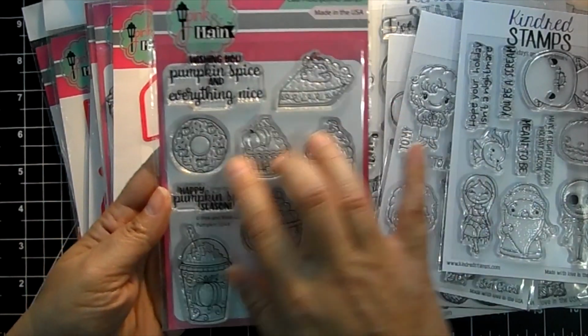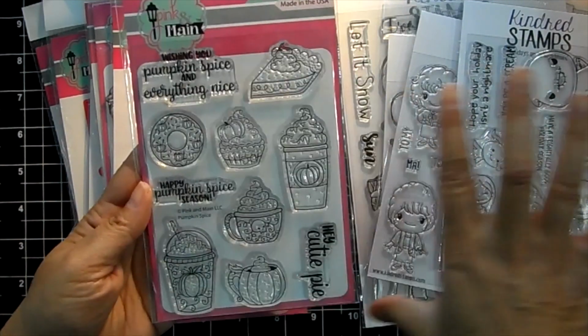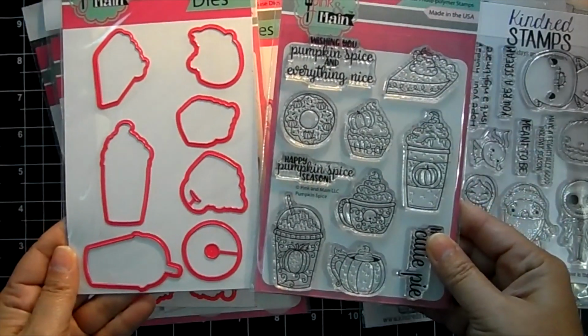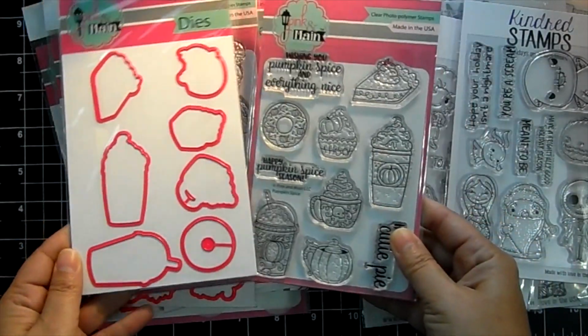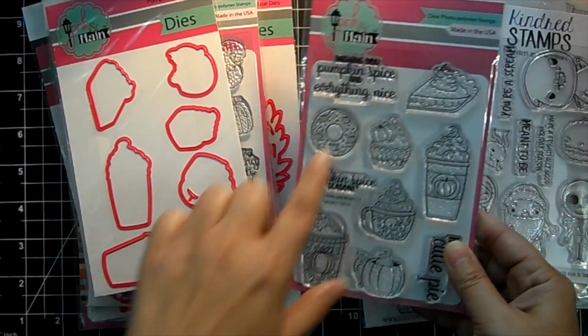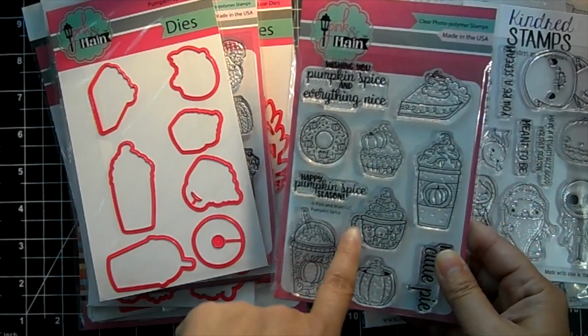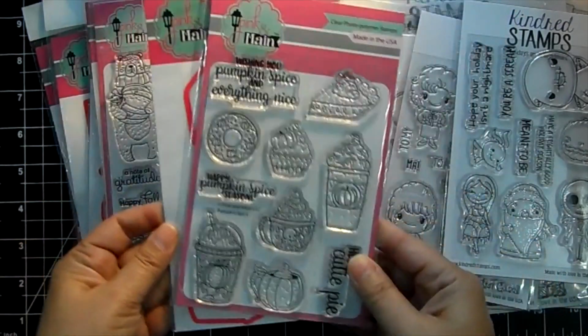So these would look super cute, like just stamp them all out and put them all together. And then the coordinating die is available, and then you can see that it will cut out the inside of the donut and the handle on the cup, which I love.